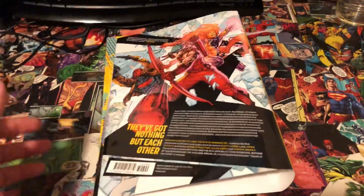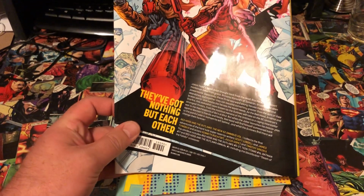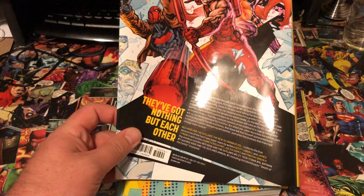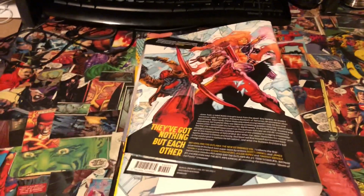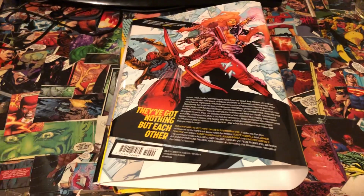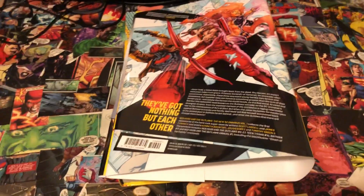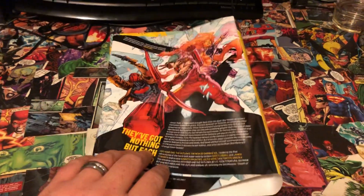So this book retails at $99.99 in the USA, about $130.99 in Canada. Once again, obviously nobody's paying cover price for these books. Let's be honest. In stock trades, I think I picked this up for $47. I know Amazon has it right now for $61, but they even have a coupon where you can get a few bucks off. So no matter what, you can get a really good deal on this book.